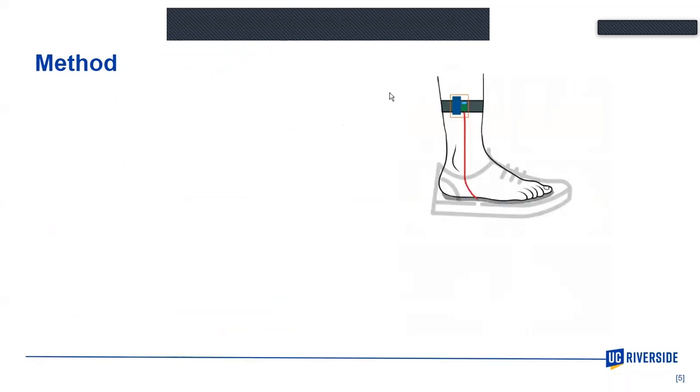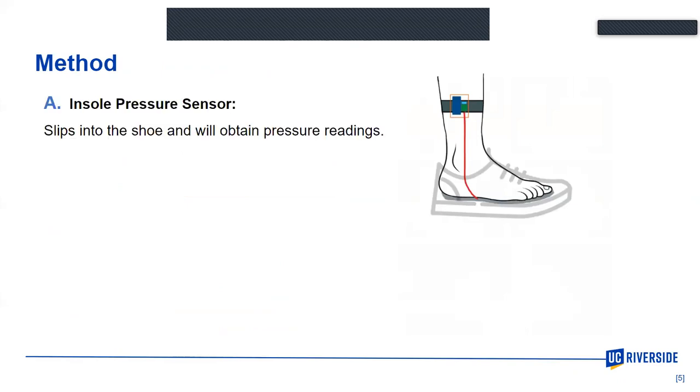Following is an overview of our methods used to develop our device. Our prototype can be explained in 3 parts. First, it's the insole pressure sensor, which will slide in the shoe of the patient to obtain pressure readings. Here is a demonstration of how the device would be mounted on the patient's foot, and this is how the insole would fit in the patient's shoe.